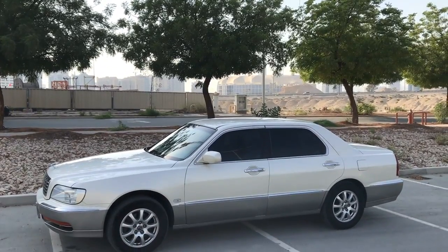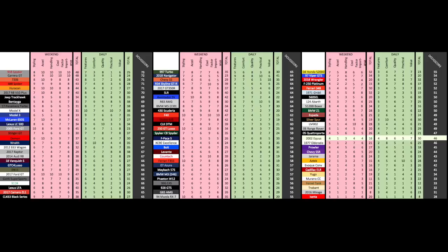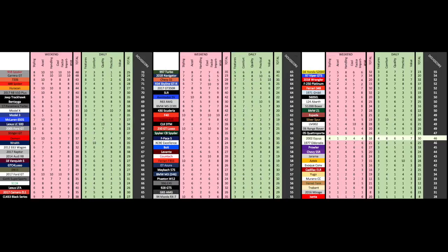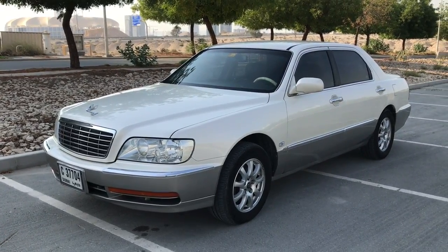Add it all up, and the total Doug score is 46 out of 100, which is fine, but it's not a standout. But the Equus isn't cool because it's an amazing car. It's cool because it's a car you didn't know existed with a lot of features you've never seen before.